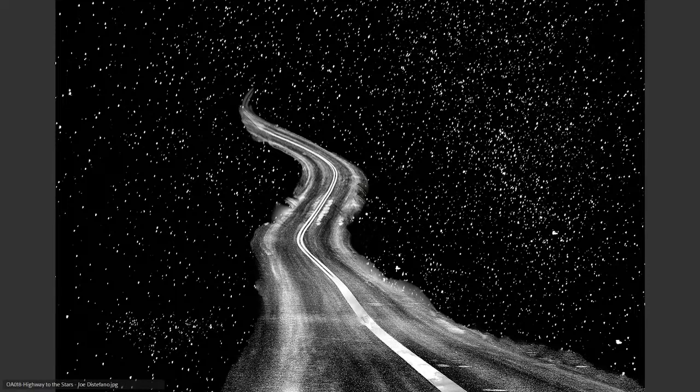Gary Fong says, it's a nice image, good contrast, but creates too many questions like, what is it? It would be nice to have a defined subject like a car driving down the road. Joe DiStefano, Highway to the Stars, 17 points.